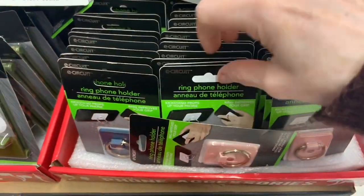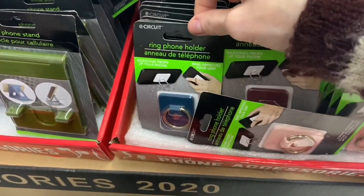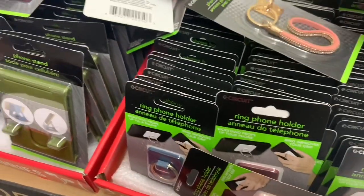Oh, sorry, I think I told a lie. There is one more option actually here. Ring phone holders. Same four colors. So there's four new styles with this color scheme.